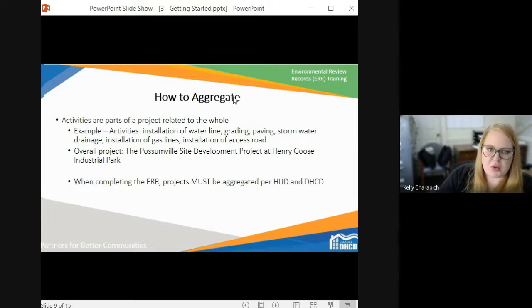They're going to do one for the entire Possumville site development project at Henry Goose Industrial Park. So I said all that to say this: HUD requires that projects be aggregated. If you think that you're going to be applying for more money in another phase, go ahead and aggregate your project. And remember, your environmental review record is good for 5 years unless the project scope changes significantly, and then you can do a reassessment.